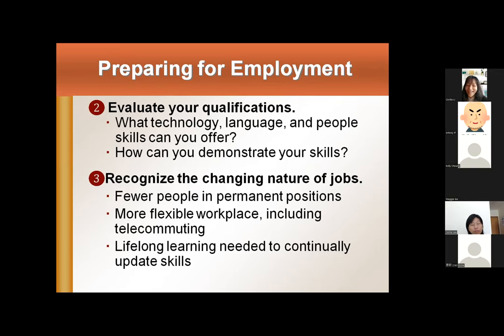What does that mean? It means several things. First, we have to understand that there are fewer people in permanent positions. 在现在这个工作的环境呢都很少有些工作可以说、一请就是 for life，好少有啲咁樣嘅工嘅，咁我哋要明白呢一點，其實好多工咧都唔係 permanent 噶啦。The second thing is we have to understand that the workplace is more flexible, including telecommuting. Telecommuting means that you work. I think we are all very familiar with this in these 2 years.